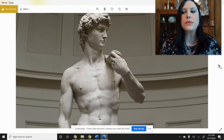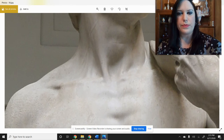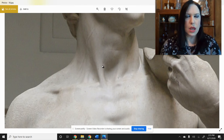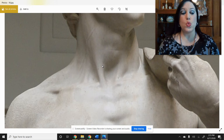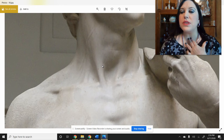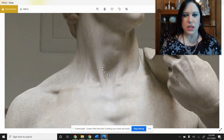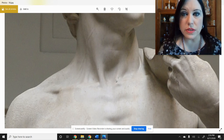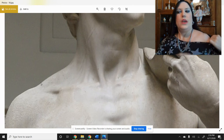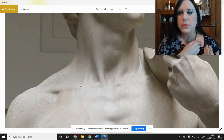Let's look at some of it. Okay, we'll start here. I don't want to start with his face. Look at the detail on his neck. If you go to the mirror and you turn your neck, do you see this? That's what he did. Impressive. We have blood vessels coming down here. Look at this. Guys, your shoulder isn't straight across. Look at the collarbone. The collarbone is here.